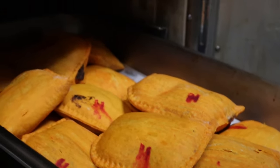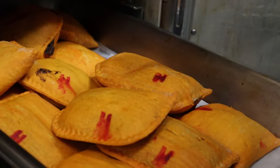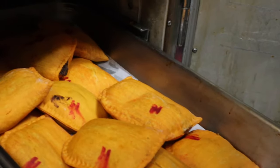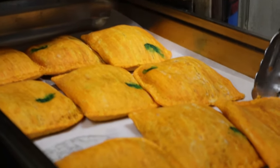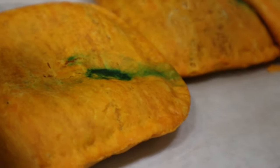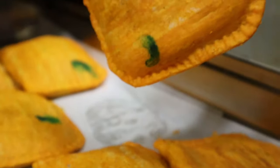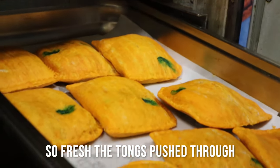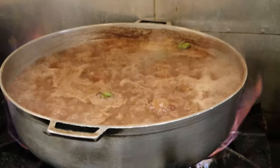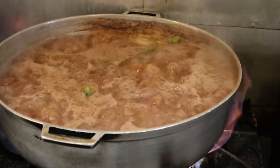They don't get dry and stale like the other places. And this is the beef one. So we have two flavors. This beef and chicken? Yeah, let me show you the chicken. So these are the beef. Yeah, and the chickens are right here. And here's the chicken. Look at the texture on that crust. This is why this food has so much flavor. You see this? This is done right.